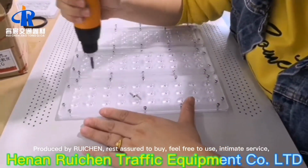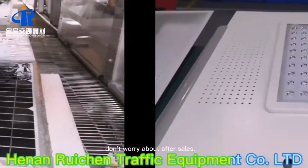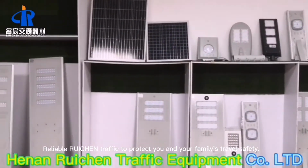Produced by RUICHEN, rest assured to buy, feel free to use, intimate service, don't worry about after sales. Reliable traffic to protect you and your family's travel safety.